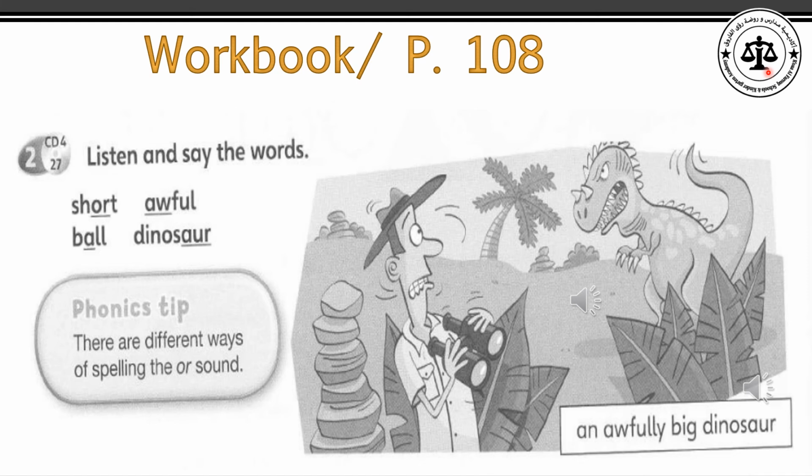Workbook, page 108. 2. Listen and say the words. Short. Awful. Ball. Dinosaur.